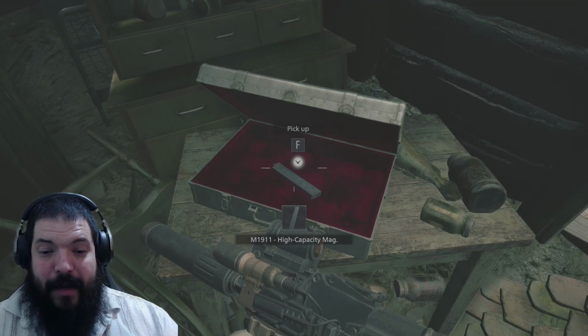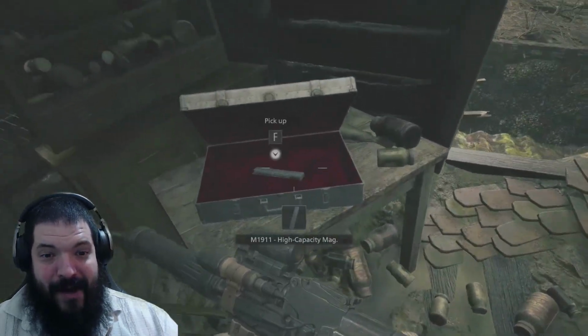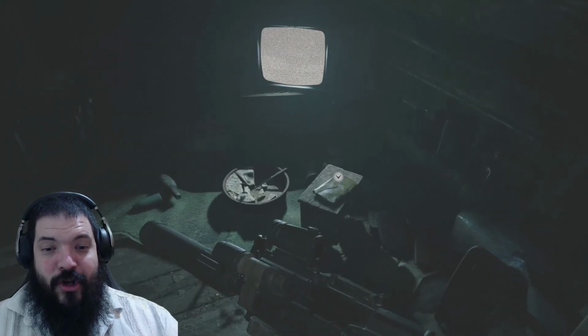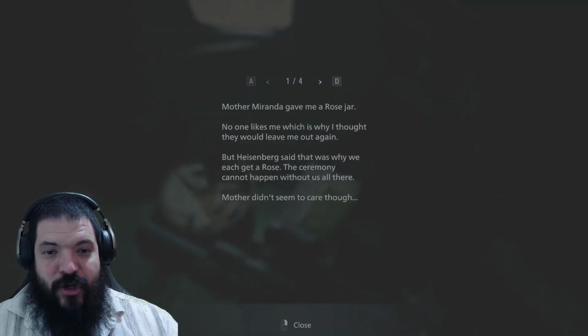If you see the high capacity mag, you know for a fact the diary is going to be behind it, okay? After you found the key, literally look towards the TV, and it is on the desk just there.